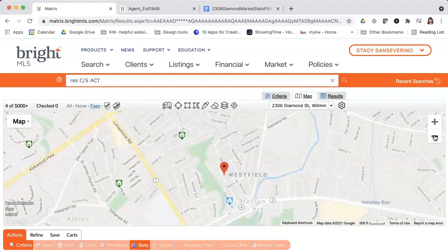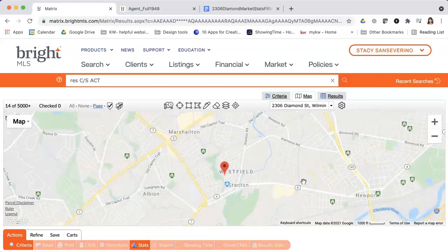And again, we discussed looking at homes that are in the similar neighborhood, and just depending on how many homes we find in a certain price range or bracket, we may include a larger area. So if you look at the pattern of the streets here, it looks very similar to the area here. So if you're not finding enough results here, you may also choose to look over here.